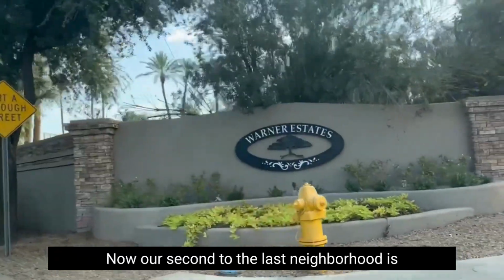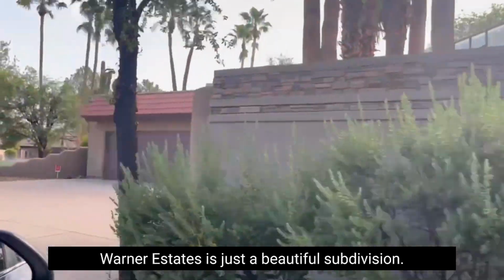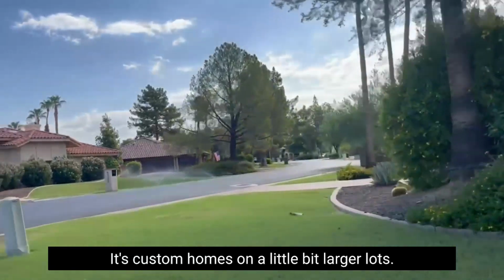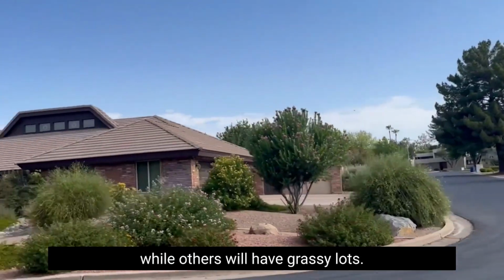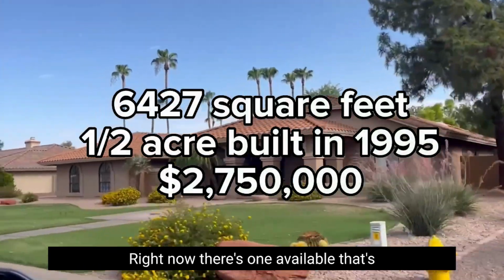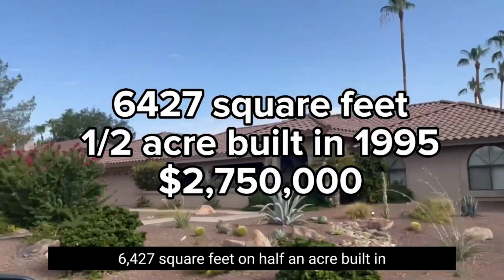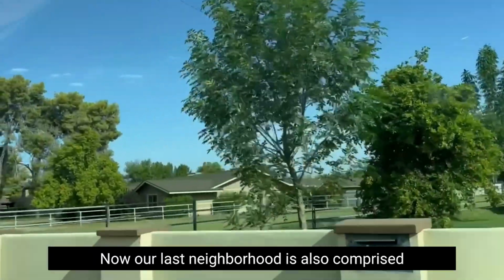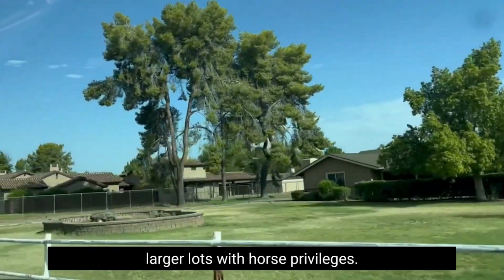Now, our second to last neighborhood is a custom home subdivision called Warner Estates. Warner Estates is just a beautiful subdivision of custom homes on a little bit larger lots. Some will have desert landscaping, while others will have grassy lots. Right now, there's one available that's 6,427 square feet on half an acre, built in 1995 for $2,750,000.